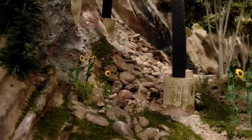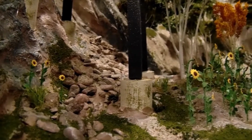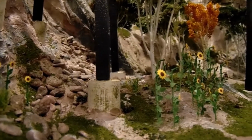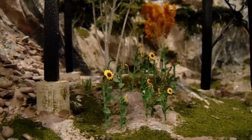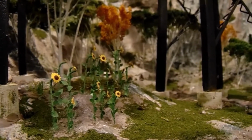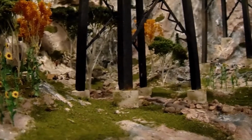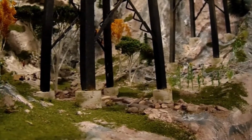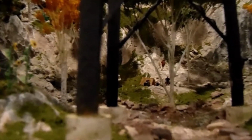So we're going to talk about some more we haven't seen before, and that's look at these sunflowers down here at the bottom of Markham Bridge. When you have a spot where you can put a bunch of details, it's always a fun thing to do. Here's a dry stream bed right here. It doesn't always have to have water in it. You see, it's just a dry stream bed.